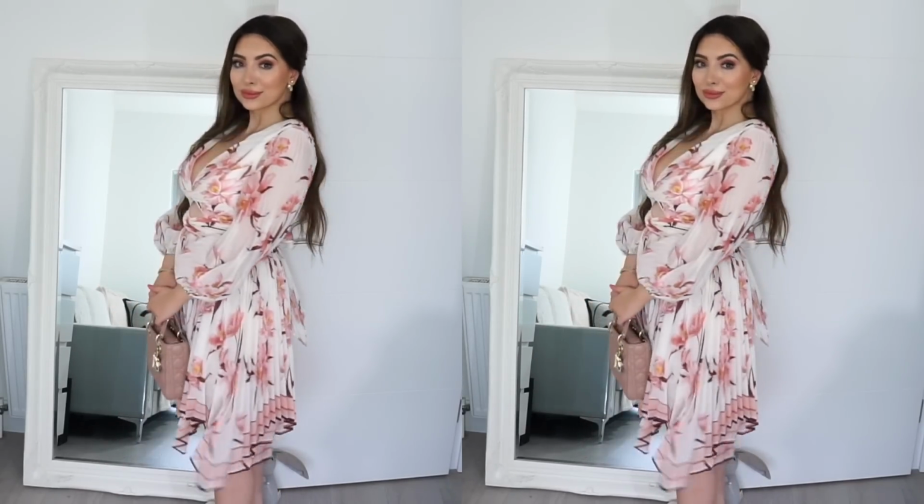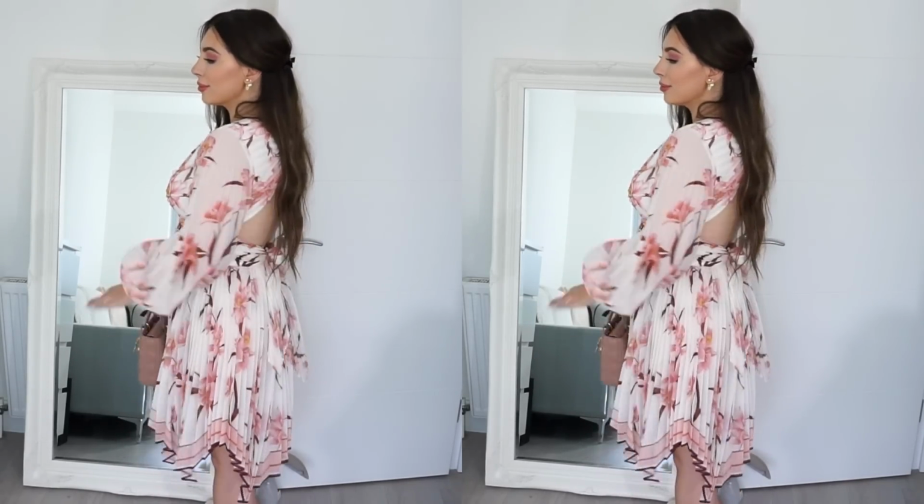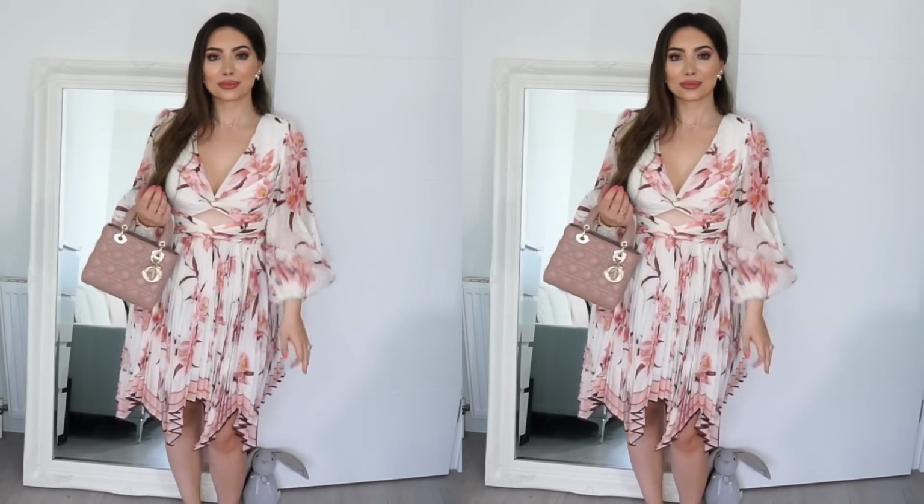I do think that this dress looks a bit dressier than, let's say, the other ones that I want to show you next. It will be perfect for an evening out, for a nice dinner. It is so beautiful and summery. I really love it. It's very lightweight.